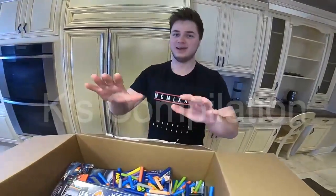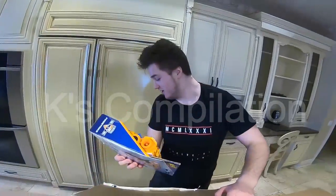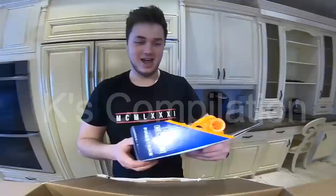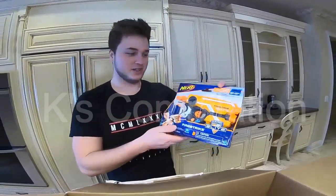We're gonna put my hand in. Let's see what we grab here. It looks to me like they're all packaged, which is good, because I was kind of worried that they'd be like used Nerf guns. 3, 2, 1, go! Oh, there's a lot of Nerf darts in here. It is a Nerf Fire Strike. I've actually never even seen this before.